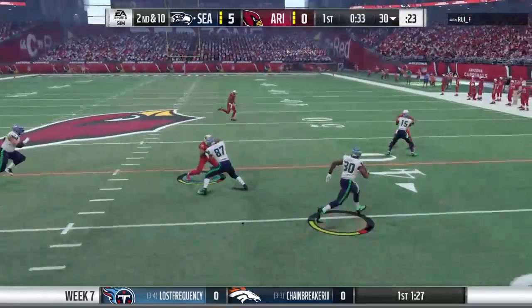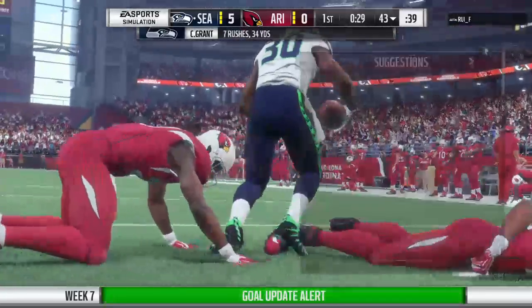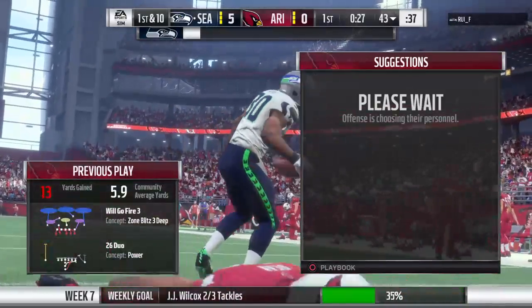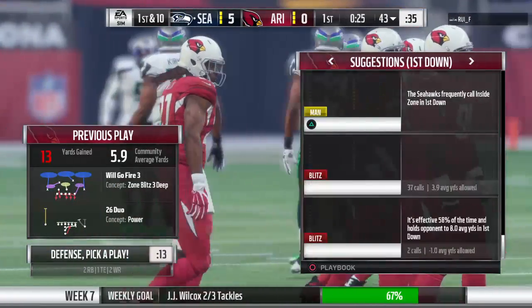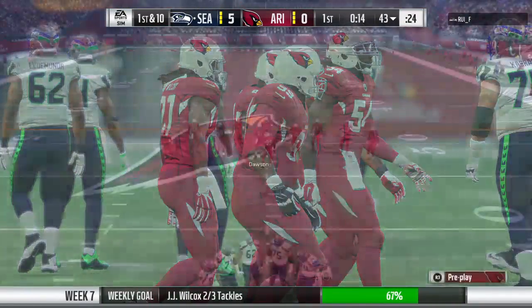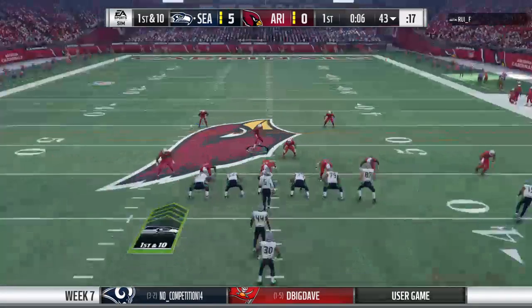Now a handoff looking right. And they get him down, but not before he takes it across the 40-yard line. That one goes for 13 yards, and it moves the sticks. Getting the sense, Charles, they're going to put a big emphasis this afternoon on the run game. And why not? What we're seeing so far is working pretty well from them.